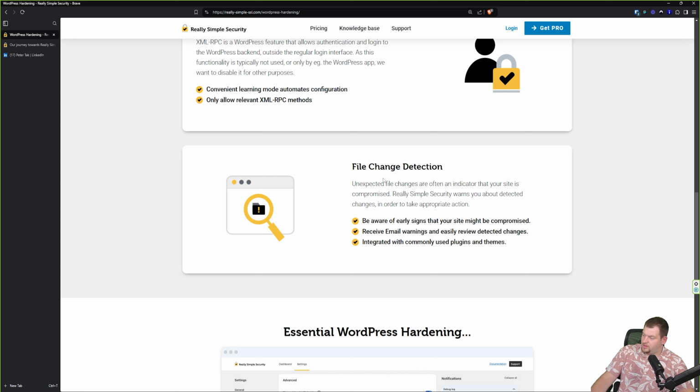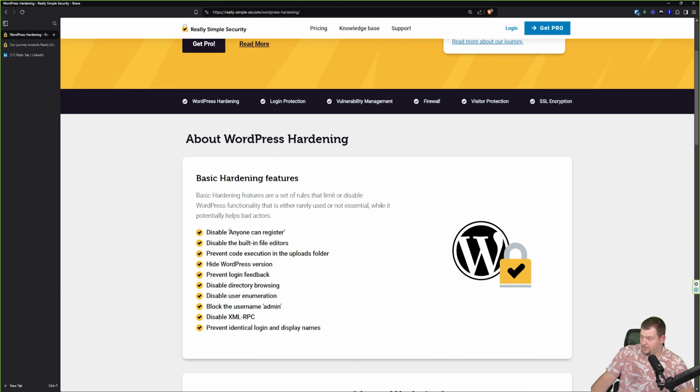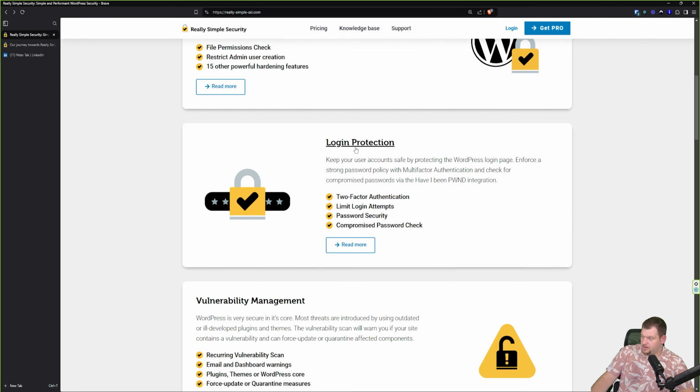Also, another feature is file change detection, which is also very good. Wordfence also has it. And that's basically it for the WordPress hardening. There are a lot more. So let's go back and let's see the login protection.